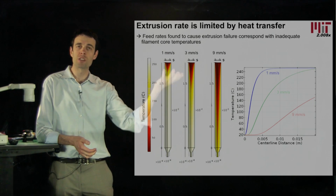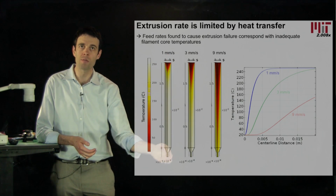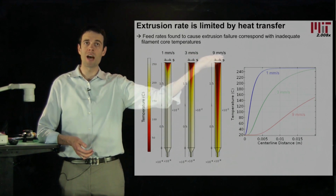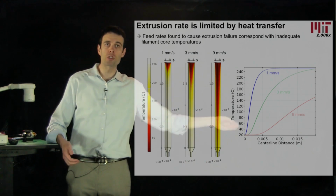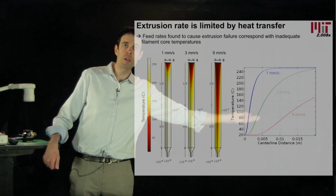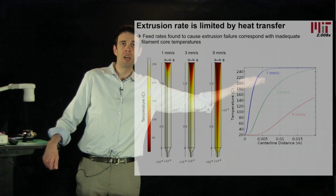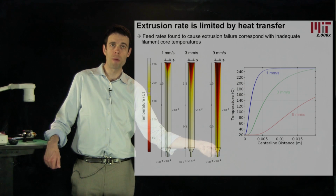These are some finite element simulations we did of the nozzle geometry. This is now true to scale, and we did these simulations at different feed rates of filament, 1 millimeter per second, 3 millimeters per second, and 9 millimeters per second. And from these renderings, we plotted the temperature along the center line of the extruder at these different feed rates. And we found that a feed rate of about 3 millimeters per second was the highest feed rate at which the temperature at the bottom of the large diameter section was equal to the melt temperature.